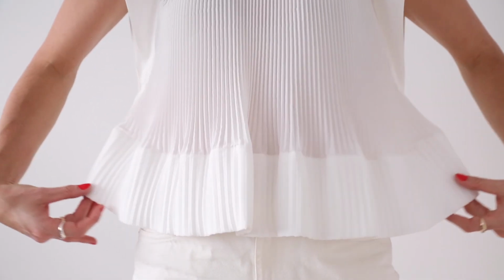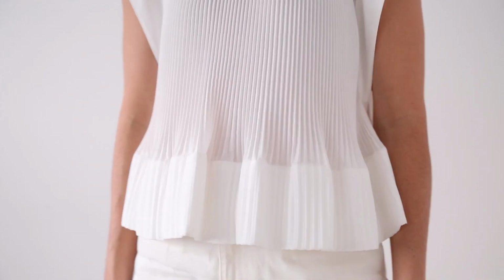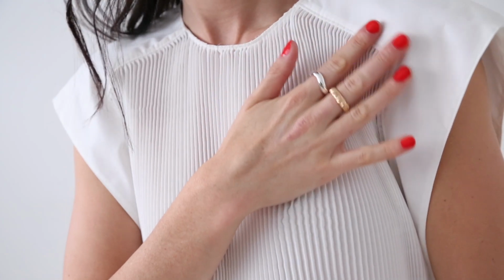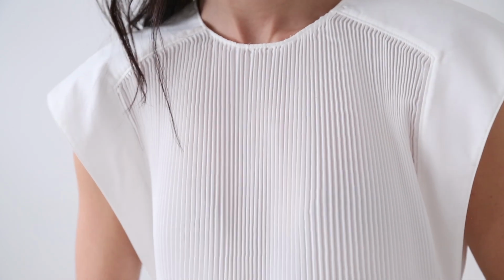It can even be the contrast between 2 different types of fabrication on a top. So I have this lovely little pleated top from Tibi, which has this fun flounce hem, and that in itself is a fun detail, but it's also the combination of the very flat fabric on the shoulder combined with the pleats.